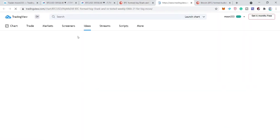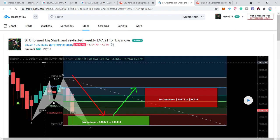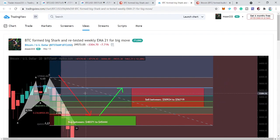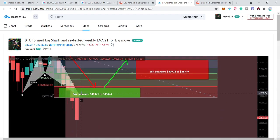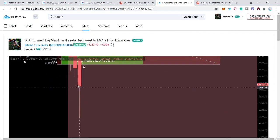This was the chart, and it was formed on the 2-day time frame. After playing this chart, we can see that this time the price action is breaking down this final leg, this buying zone of the bullish shark move, and we had a very long downside rally. And in fact, today is the worst day of 2021 for crypto.